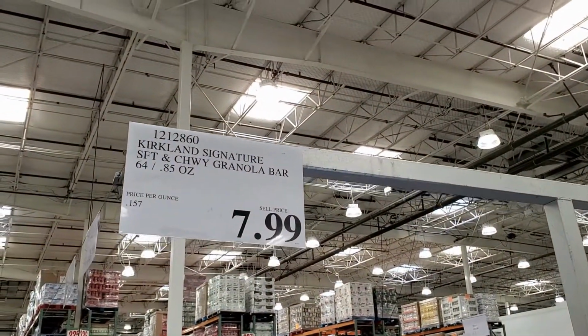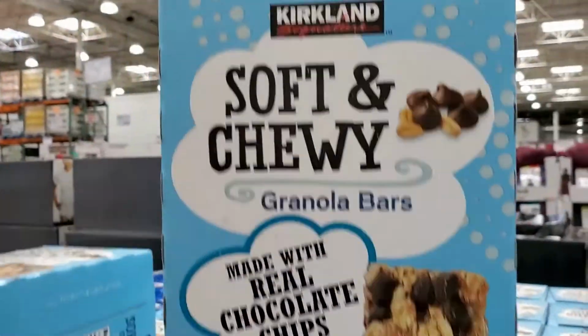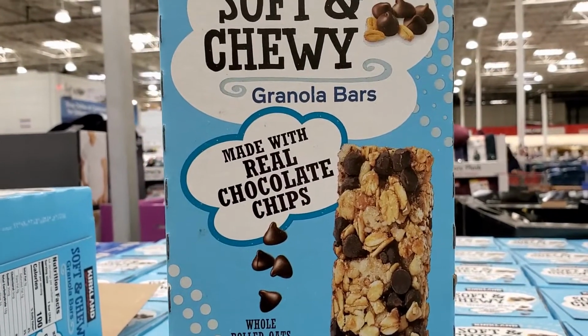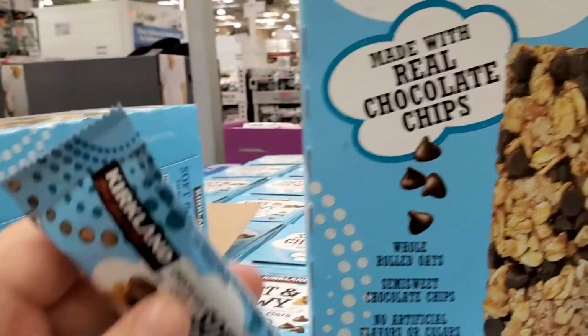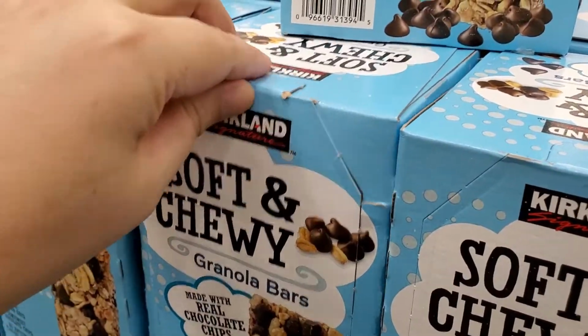Over here we have the Kirkland Signature granola bar for $7.99. I heard good stuff about these. I haven't tried them. We normally get the fig bars. Oh, this is open. But this is how it looks. Actually, quite tiny. There are 100 calories per each. I don't know who would open this thing. But this is open. Okay.